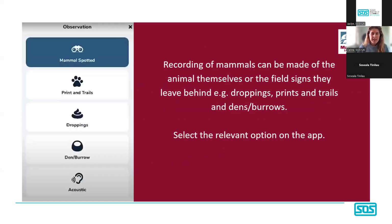Recordings of mammals can be made of the animal themselves. So if you actually see the mammal, so for example, if you've seen a roe deer, you can record that as mammal spotted, or you can actually record any signs you see, so prints and trails, droppings, den burrows, or something you've heard. So again, depending on what you've seen, make sure you select the right button on the app.